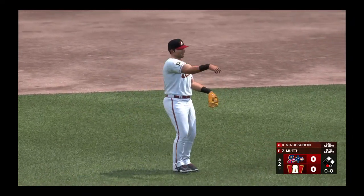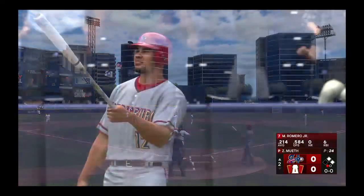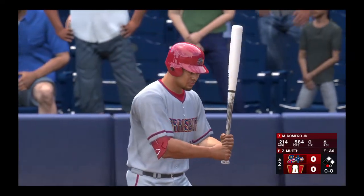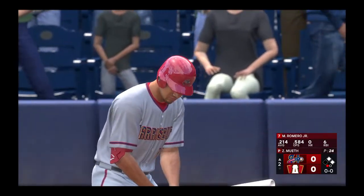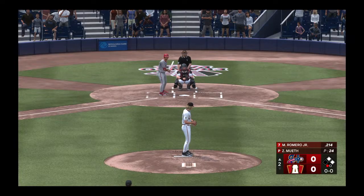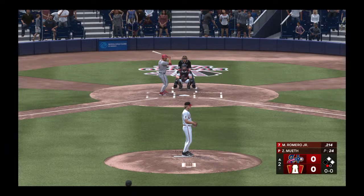Batting seventh, the catcher, Maxwell Romero Jr. One out and two on. Maxwell Romero Jr., the next to hit. Hitting at the bottom of the order, not a lot of success at the dish lately, but could start to move up with a good performance in a big moment like this.